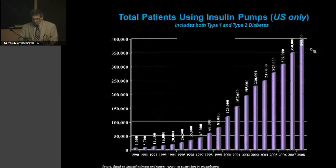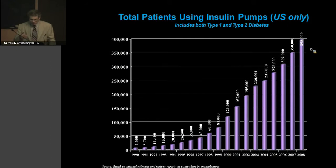And when we look at this, the explosion of insulin pumps is huge. In fact, when I was asked to give this grand rounds in the spring, the main reason, I think, is because of all the patients coming into the hospital on insulin pump therapy. We are all seeing it now. The explosion has been huge.